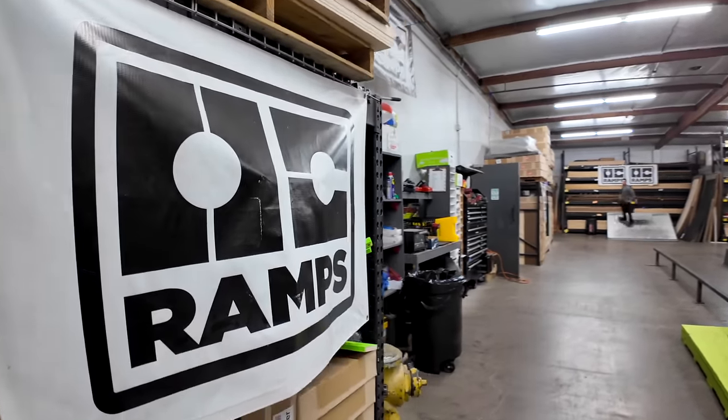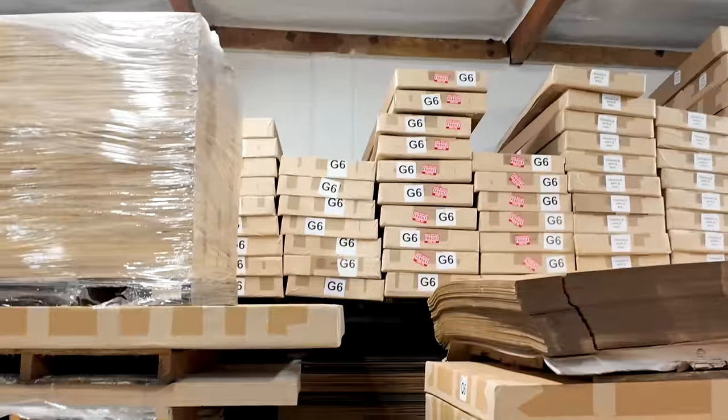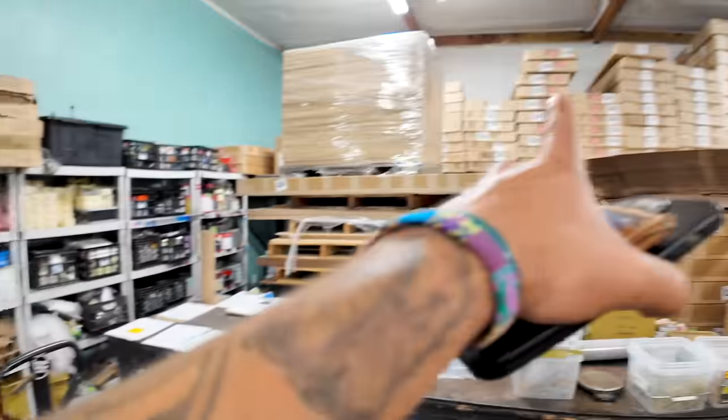A 6-footer, dude, man, and that's great. So you guys have them almost like IKEA. My boss basically patented the IKEA version of a skate ramp, and it goes straight to your house, and all you need is a drill. That's it. Wow.